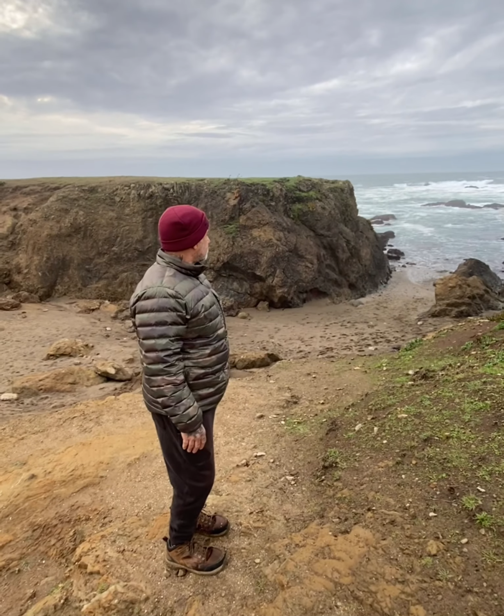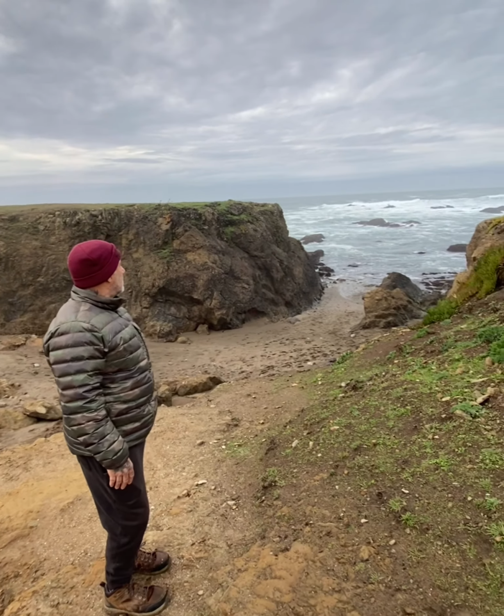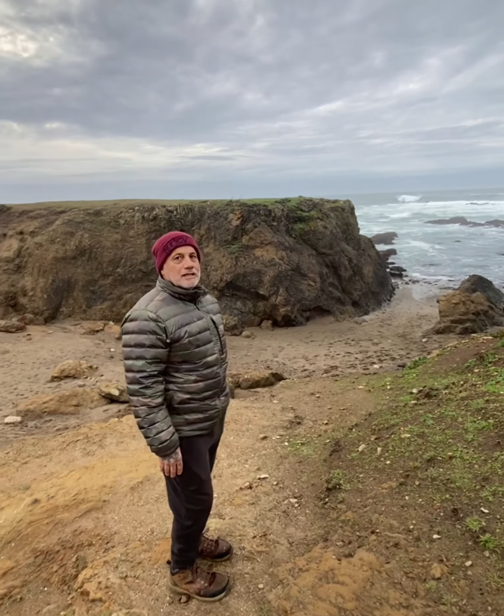Okay, so we're just leaving Glass Beach. It used to be an old dump site, and all the bottles have now disintegrated, and it's like sand all over the beach now. And so you just have sea glass everywhere.